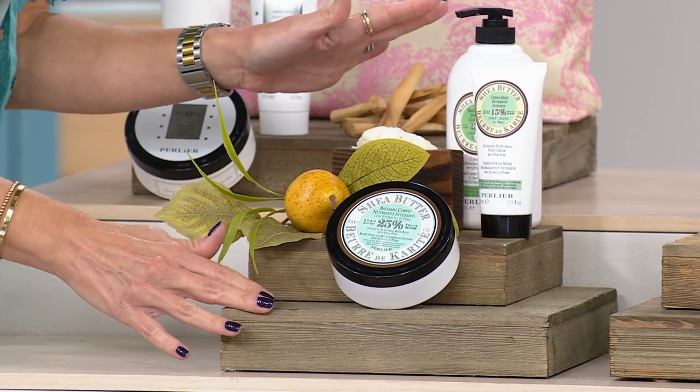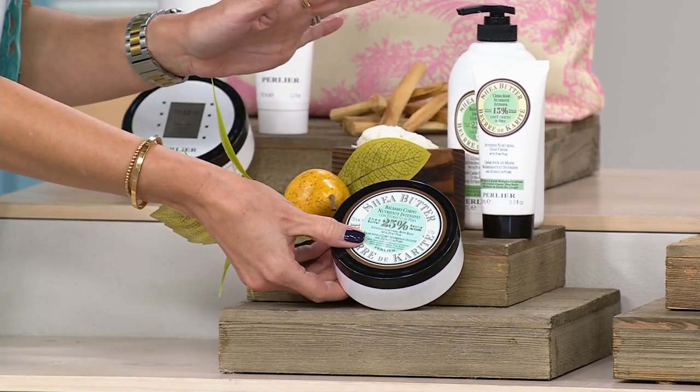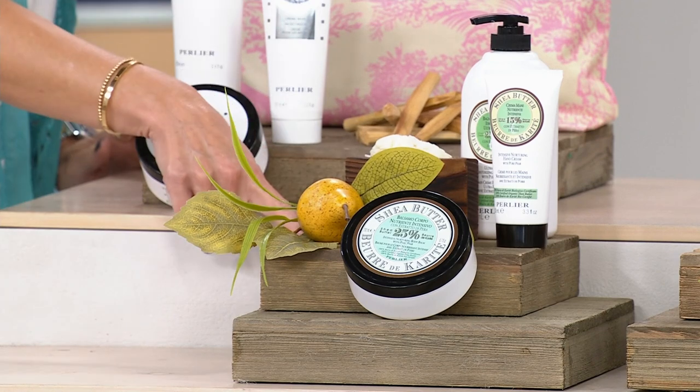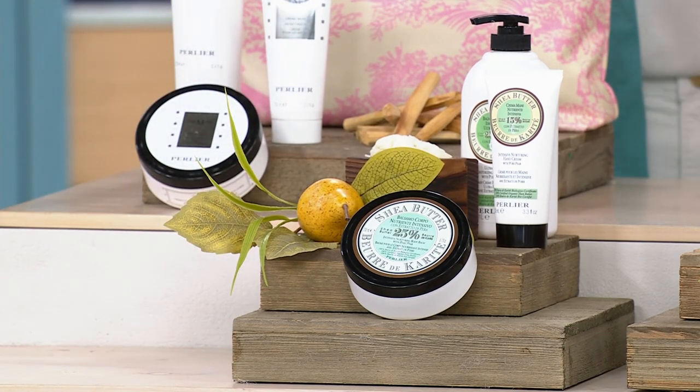In the Pure Shea Pear, we actually doubled up the body cream by accident, so you're actually getting double the amount of that body cream. So I just wanted to let you know that. There's how many left? 280? 280 left in Pure Pear.